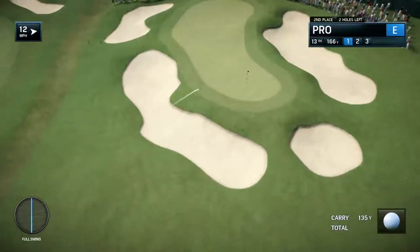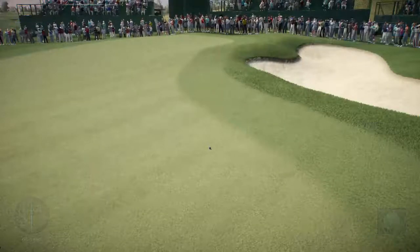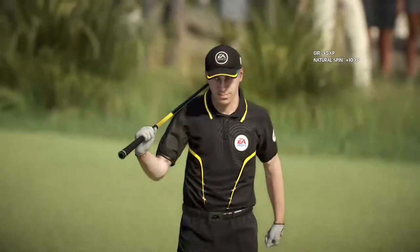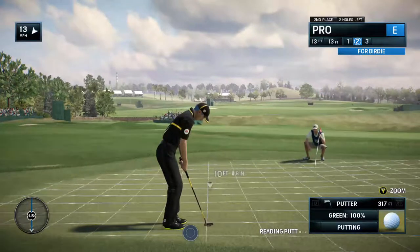Oh, this one's going left, Frank. Frank, better than we thought it was going to be. Yeah, that looked like it was headed for that thick stuff the whole way, but a little fortunate. But then I guess you're allowed that in this game.